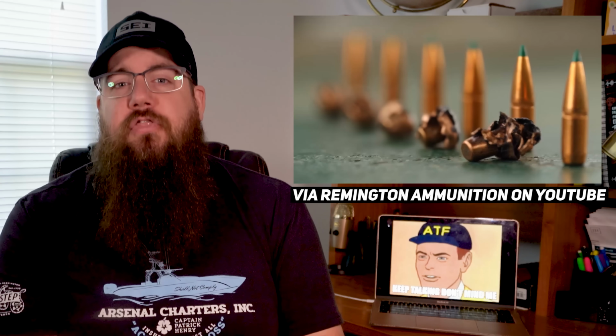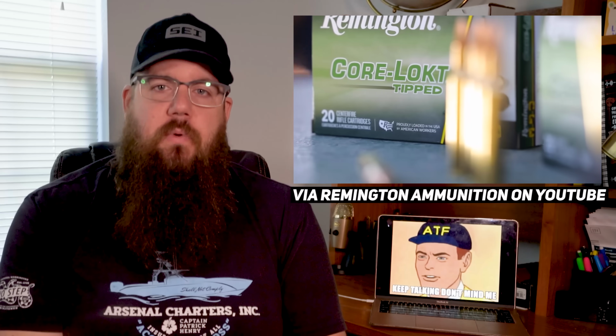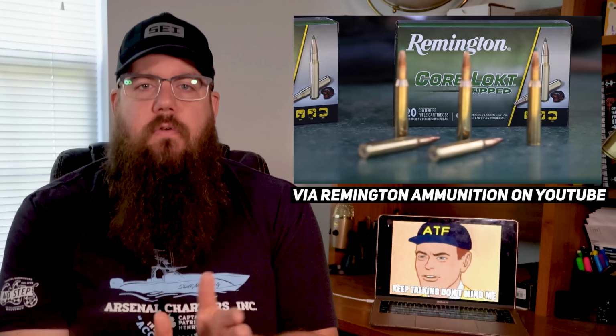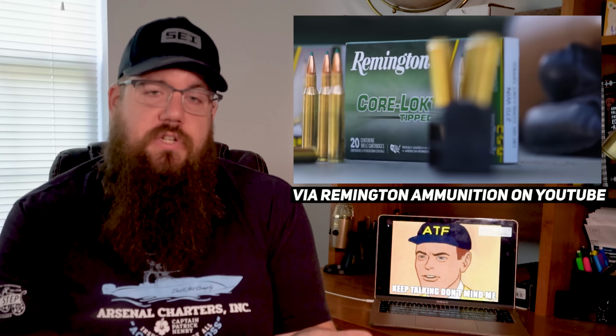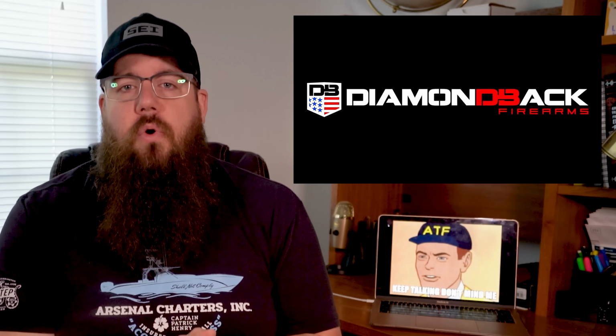It'll be available in 13 different sort of classic hunting calibers with bullet weights between 95 and 180 grains, and it'll cost about $2 to $3 per round. It's not cheap, but it's actually comparable to Hornady's Precision Hunter ammo, which I really like, and a lot of people do.